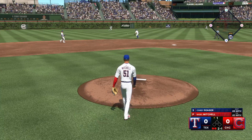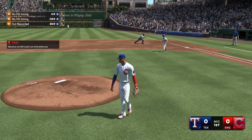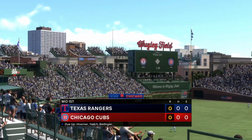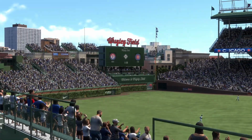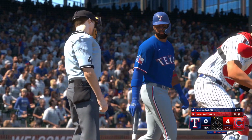Bounced up the middle. Swanson fires over to first. They don't come much closer than that. Bang, bang play to end the inning. Middle of the first. No score after a half inning. Here at Wrigley Field, second inning set to go.